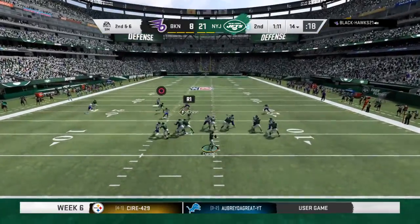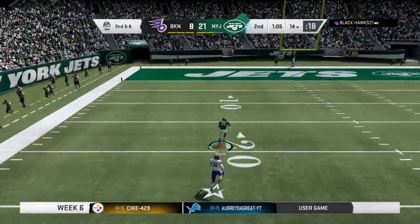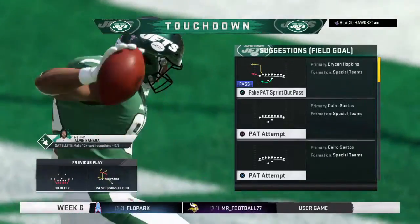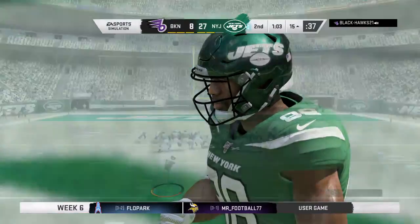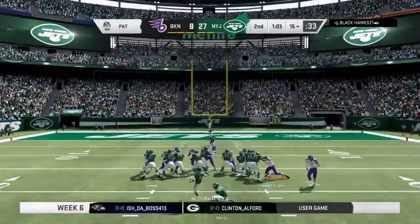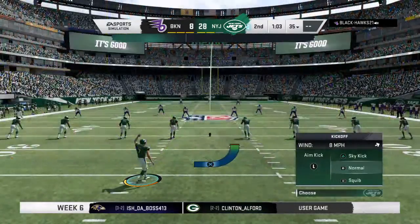2nd and 6. He's going to loft one deep left side here. And this will be caught at the 30, and all the way in. Touchdown, New York. A big play there with his 2nd touchdown here in this first half. And the Jets will extend their lead. Santos with the extra point, and that pushes the lead up to an even 20.